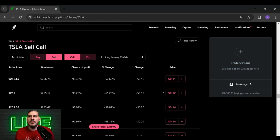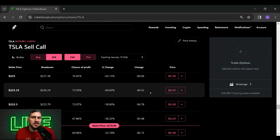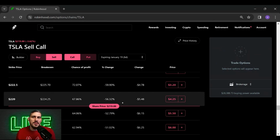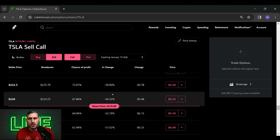I'm not going to do that. So in reality, I'm going to pick something closer to the strike price. Now the strike price, unfortunately, is really, really low. So on Monday, I'm going to hope that Tesla actually pops up. Are we open on Monday? Monday or Tuesday? I don't know if we're open on Monday, Martin Luther King Day.